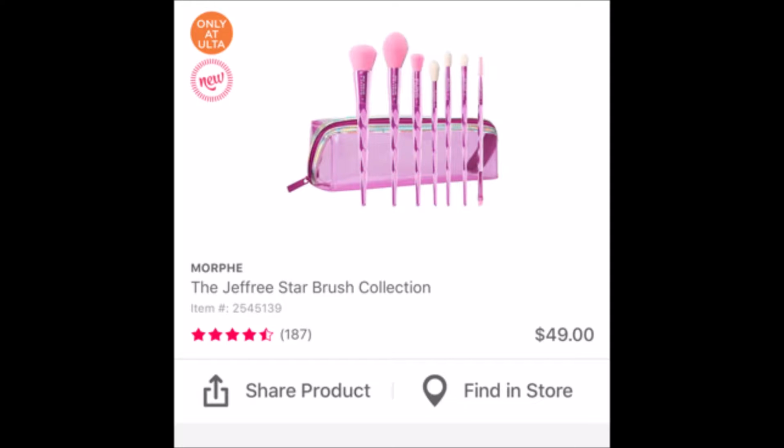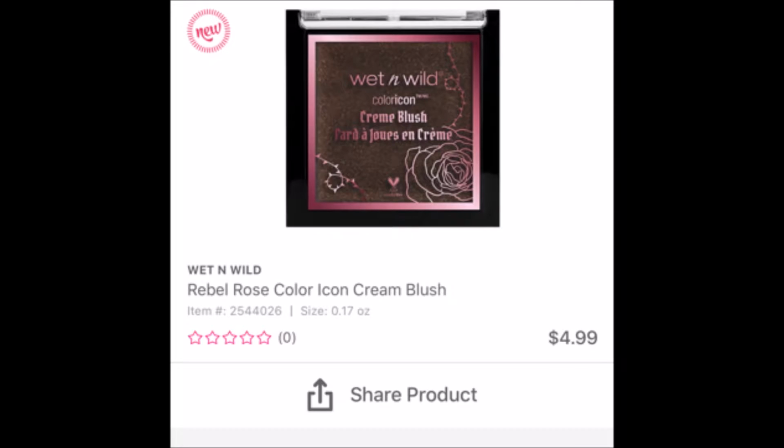The next is the Jeffree Star brush collection. I've seen a few people talk about them and review them, and they wash them and they completely lose their shape and look like they've gotten electrocuted. The collection retails for $49. I'm just not into it. I think they just look cheap, to be completely honest. I like Morphe brushes, I have a bunch of them, I'm a Morphe brush fan, but these just don't appeal to me at all. The next is the Wet n Wild Rebel Rose Color Icon Cream Blush.